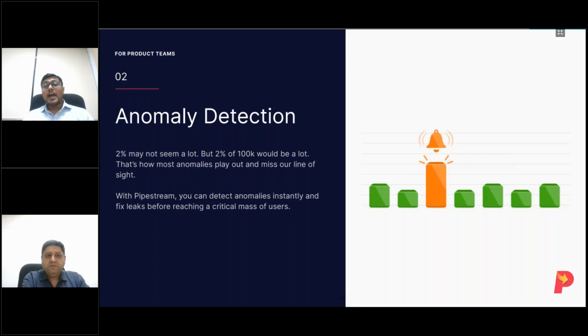Anomaly detection, this is really important, where we were talking about 404 errors, landing page errors, payment page errors, form field errors, right? So at this point in time, if we are looking at, let's say, 2% error, it actually does not seem a lot. But let's say there is a 100K user base and 2% of them result in payment 404 errors. That's a huge business impact for me, right?